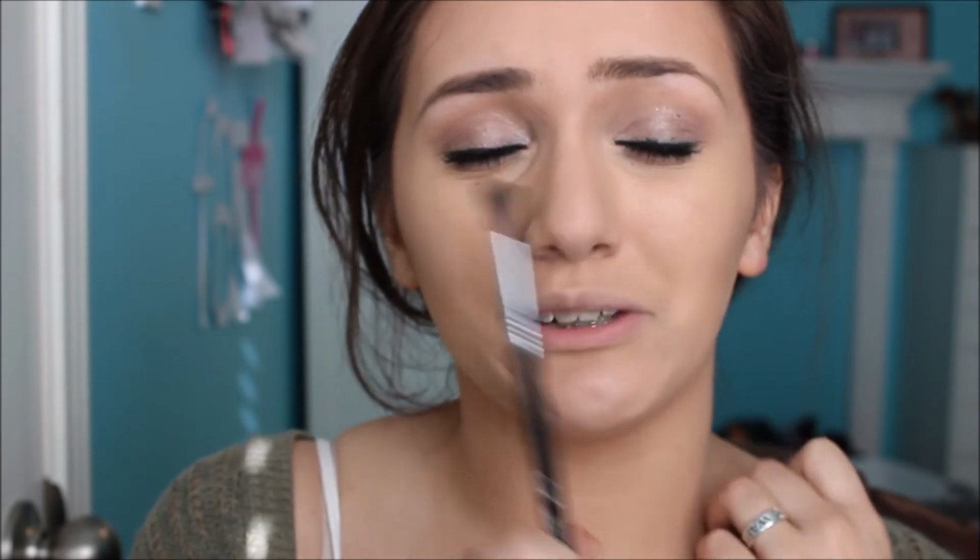So I am just using a Sigma Tapered Blending E40 brush. It looks like this. I really love this brush so much. If you're going to order a Sigma eye brush, I recommend this. Side note, I do have a huge brush series coming soon. The reason why I haven't done it yet is because I really want it to be super informative and I want to give y'all as much information as I can, but I am working on that, and also because I need to wash all of my brushes. Those videos will be coming soon.